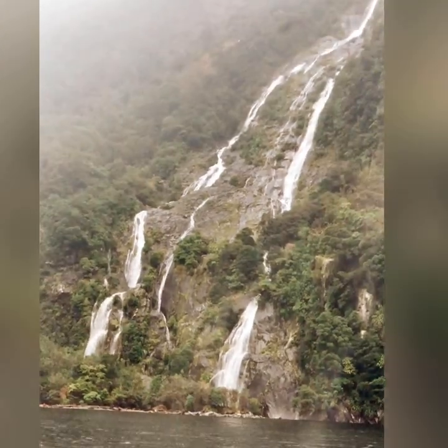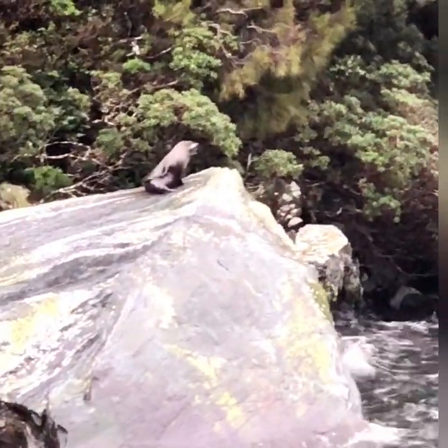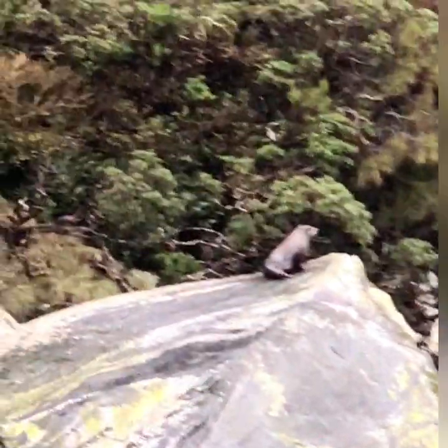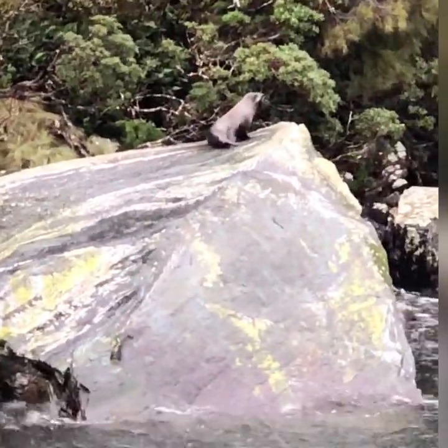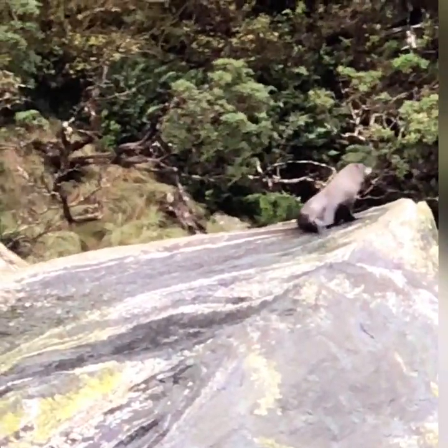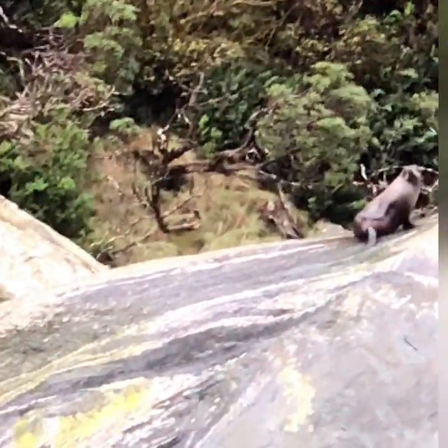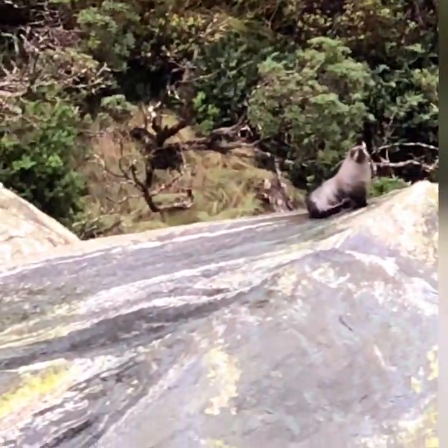During Milford Sound cruises, it's quite likely you'll spot a New Zealand fur seal or two basking in the sun on Seal Rock. These seals have their very own rock located close to the Tasman Sea. Seal Rock is often occupied by New Zealand fur seals just chilling out.